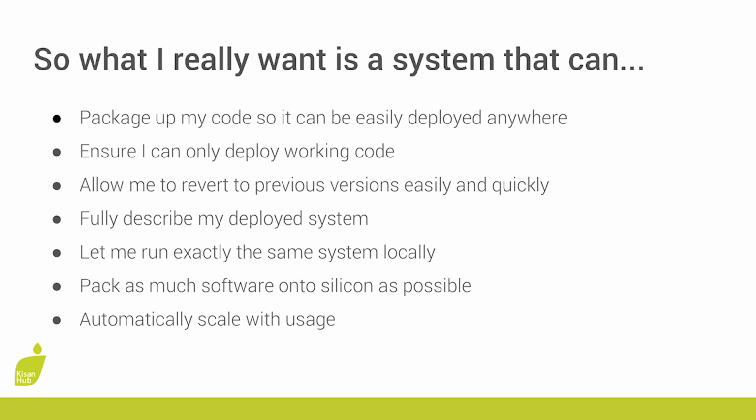I really want to be able to run the same system locally that I do remotely. If it's running on the servers, I should be able to run it locally. I should be able to run KissHub in a box. If I have 5 microservices, I want to be able to run all my 5 microservices here. The data might not be the same. I could probably make up my data, but I want to be able to run the same code here.